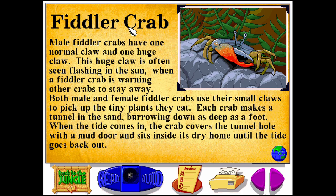Fiddler crab. F-I-D-D-L-E-R C-R-A-B. Male fiddler crabs have one normal claw and one huge claw. This huge claw is often seen flashing in the sun when a fiddler crab is warning other crabs to stay away. Both male and female fiddler crabs use their small claws to pick up the tiny plants they eat.